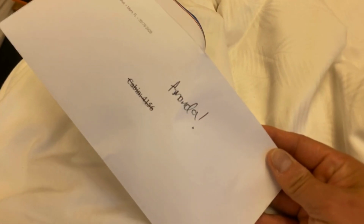Oh, this is actually not part of the laundry. This is for somebody who's on the ship that posted in the Facebook group that they wanted some stickers and stuff. So Amanda, coming your way.